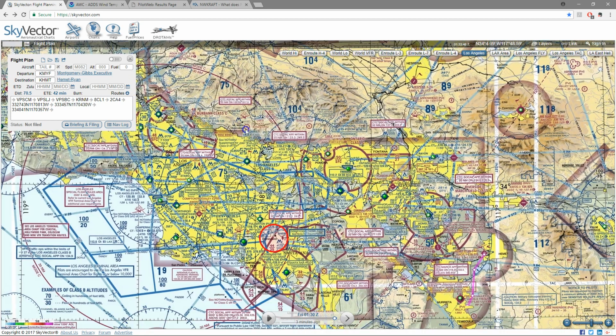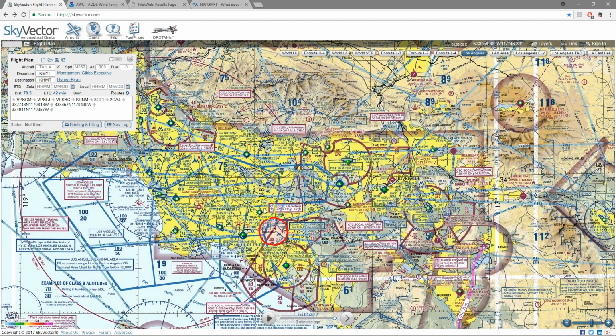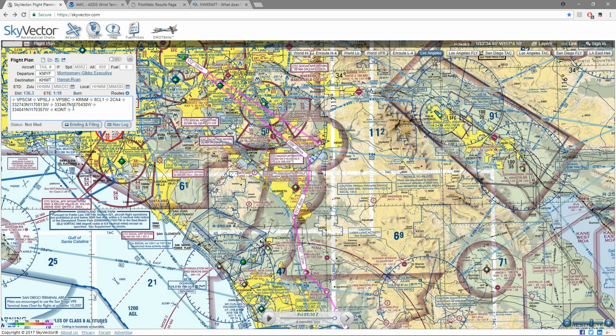If we search far and wide, Ontario Airport should be, where's Ontario again? No, Fuller. Alright, so finding that is easy. We just put KONT and we do like, oh okay, here it is, right here. Okay, so that's Ontario Airport.